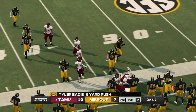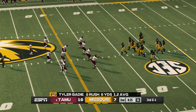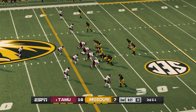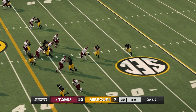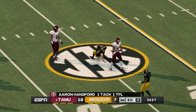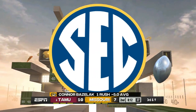And they push him out at the 34. So it's second down now, and they need about 4 yards to pick up the first. Comes up and makes a big stop. This is textbook. This is how you're supposed to play against the run.